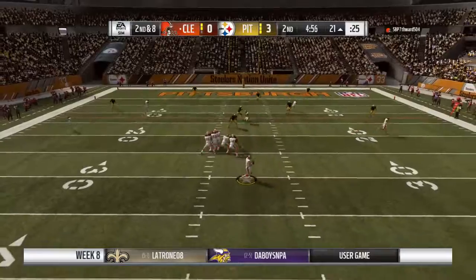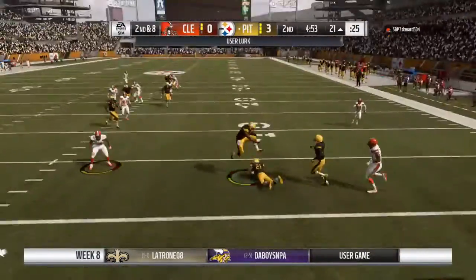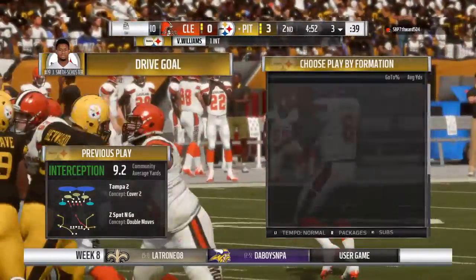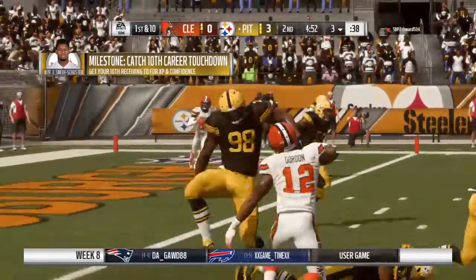Mayfield now on 2nd down. Oh, a ball batted in the air, and now it's intercepted. Picked off inside the 5. And a big turnover there as his guys will get the football back.